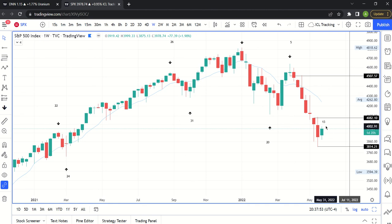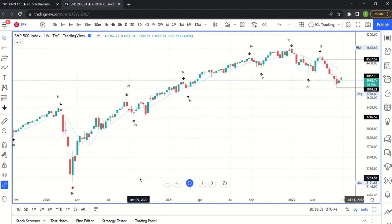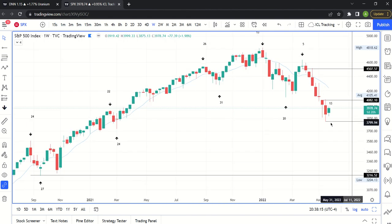The other reason, we're on week 13. Look at these weekly cycles. Previous one ended on week 20, previous one 31, previous 24, previous 27. We generally don't have weekly cycles that end around week 12, because that's what that would mean, right? That if this low holds, it's essentially a 12-week cycle. It could certainly happen. Price action is price action.